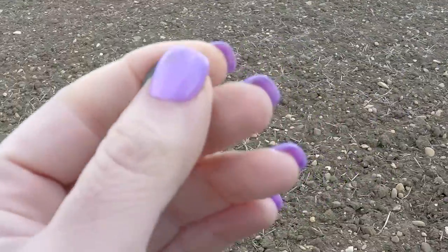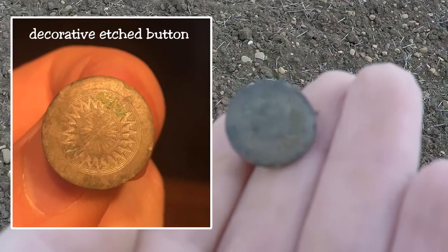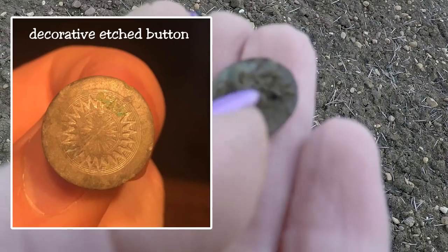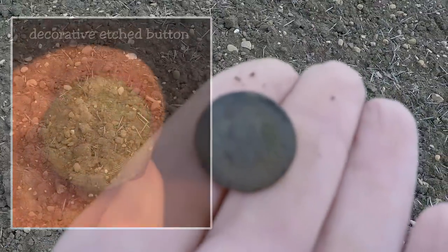Look at the detail. Oh, wow. See how fine the detail is? It's like a sunburst etching. It's really finely detailed, though. Wow, very. Tombak material. Very nice, awesome.